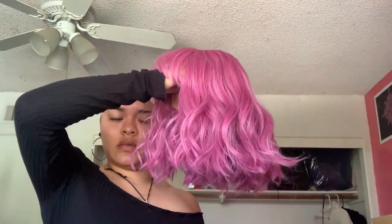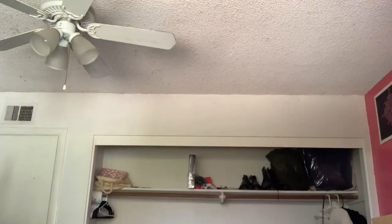Even though I'm not sure, gotcha. Got a condom for my head. Lewig. And by the way, I did not style this at all. This is the way it came. First note, this is a little bit small for my head.